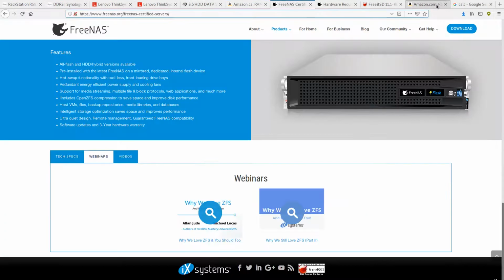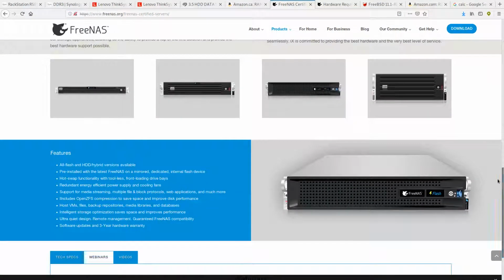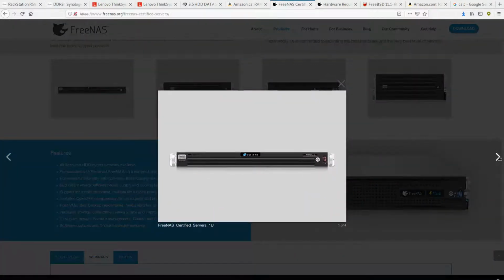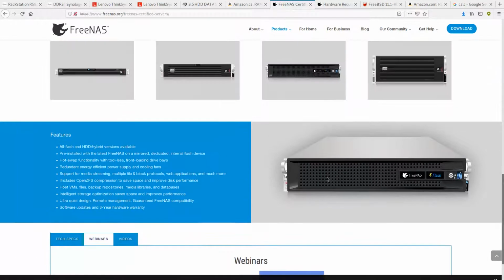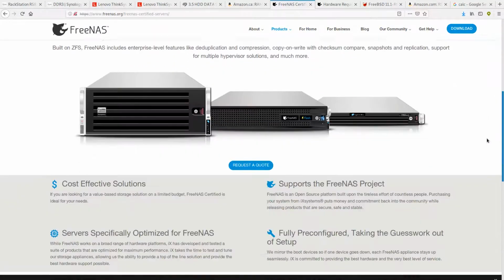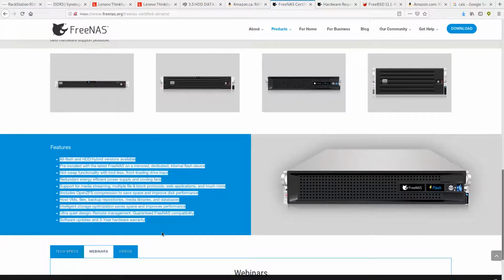So FreeNAS. With FreeNAS, we have a couple options. If you go to the freenas.org site, there are certified boxes. This would be the one that I'd be looking at, which is a direct comparison to the Synology. And this is just by iXsystems, I guess. These are all hardware supported with FreeNAS, and the features are blah, blah, blah. It's all just stuff, right?